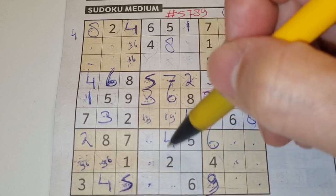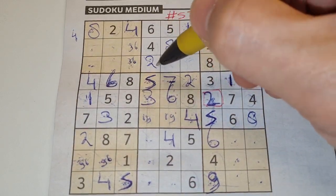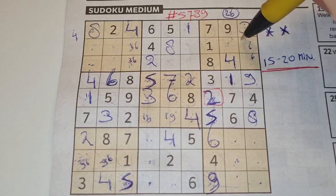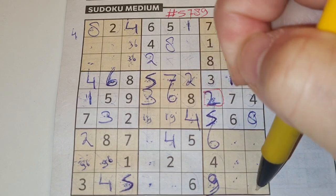2 in this column, 2 in the middle column. So the column next, the only place left for the 2 should be there. 2, okay. Cannot continue with the 2 now.